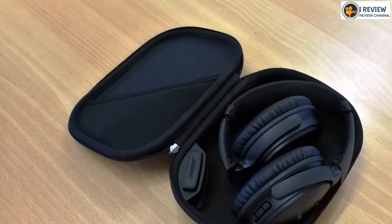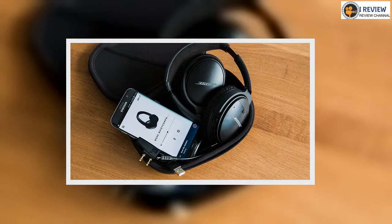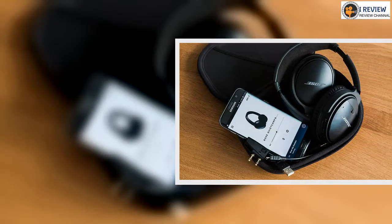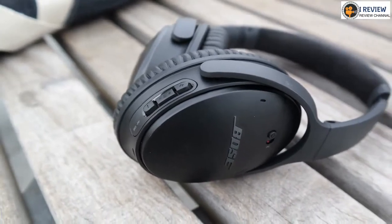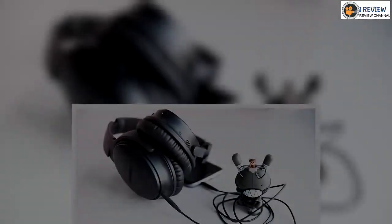In terms of sound, the Bose QC35-2 is good, but not class-leading. While tonal balance is relatively neutral with a slight mid-bass bump, the sound is somewhat soft when compared to competitors like the Sony WH-1000XM2, previously the class leader. This means dynamic range is a bit limited and makes for a somewhat dull presentation.